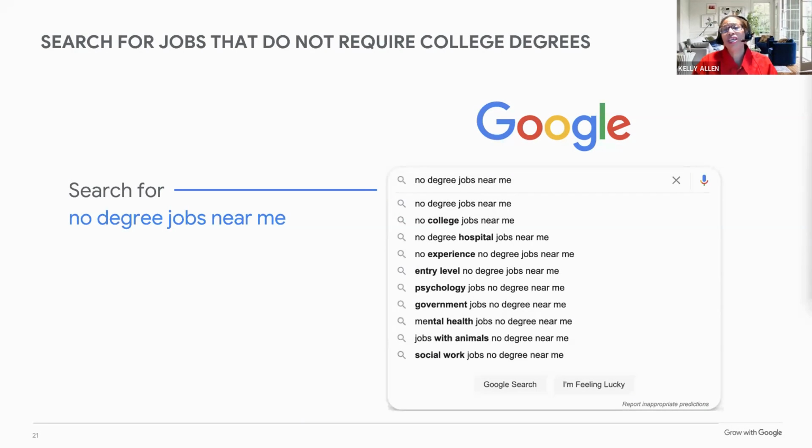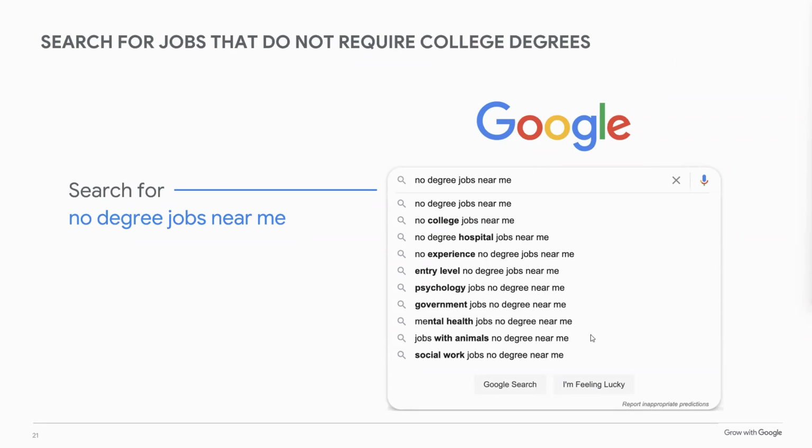For many job seekers, it can be difficult to find a job that matches their experience and education, even through the Great Resignation. So here's something for you. In 2020, Google searches like great jobs without a degree spiked over 850% in the US. To help those searchers find the jobs they're looking for, Google created a filter called no degree. So when you search for no degree jobs in the US, you can find relevant opportunities.